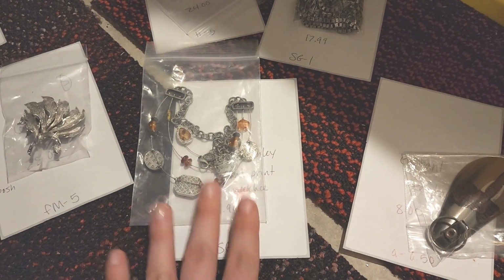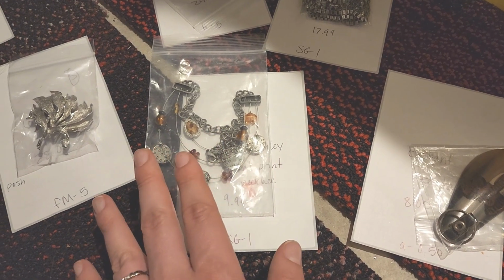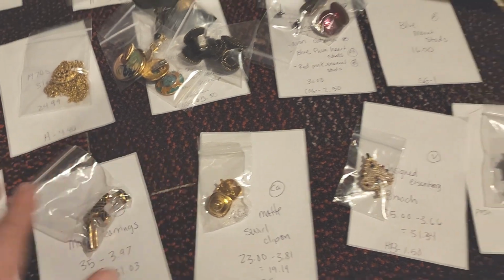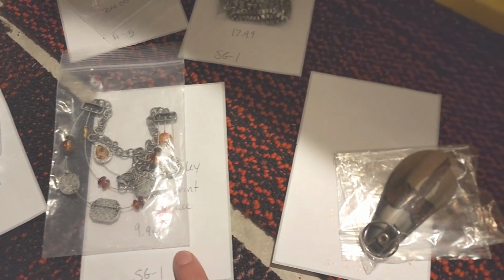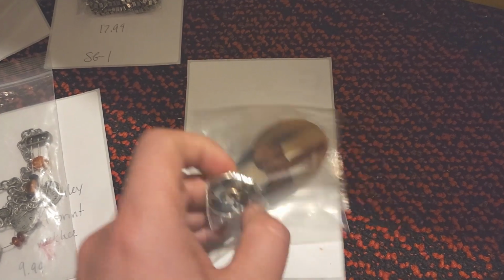Animal print is just not my thing. I'd much rather hold on to, let's see, maybe these, or unmarked high quality vintage, just because that's more my thing. So yeah, I'm glad those sold.